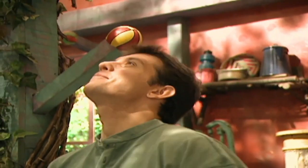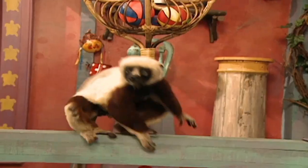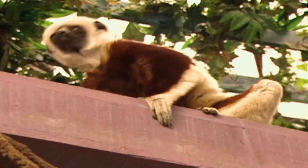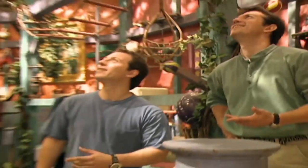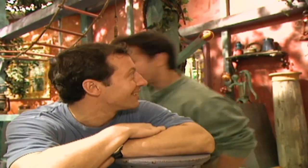Whoa, he's really leaping today. Zabu, we're painting the place. You want to help us? Zabu? Come on, we have the paint and everything. Want to help? Well, you know Zabu. First he snacks, then he acts. I'll get him something.